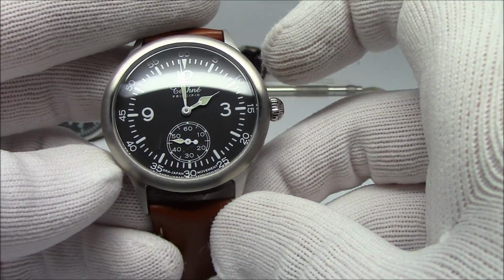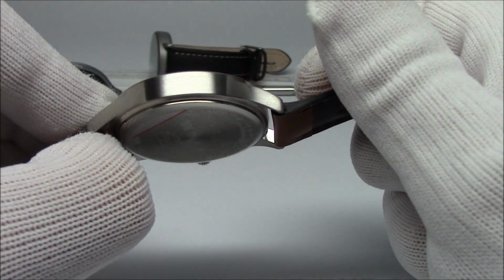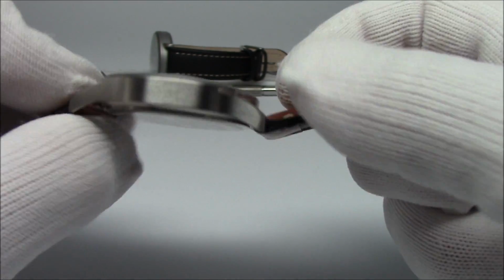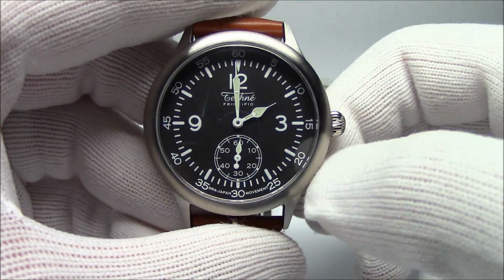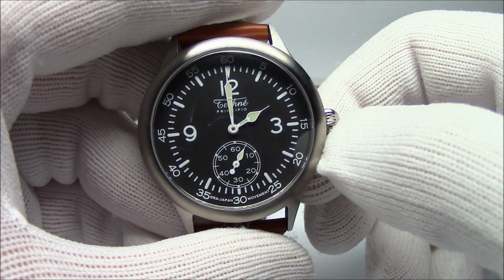So this is also one of the smallest of the bunch. It's going to be 39 millimeters, around 11 millimeters thick, including that slight dome of the mineral crystal, and around 46.5 millimeters from tip to tip on the case. So a smaller watch, for guys that are looking for a watch that is not going to be a tremendous clunker.